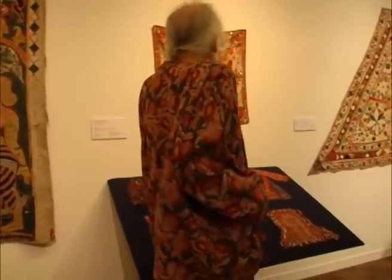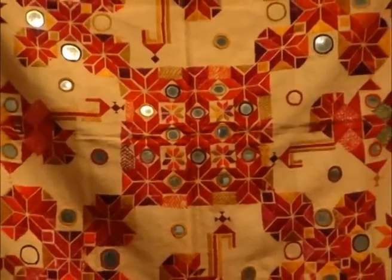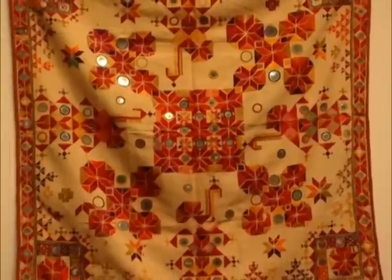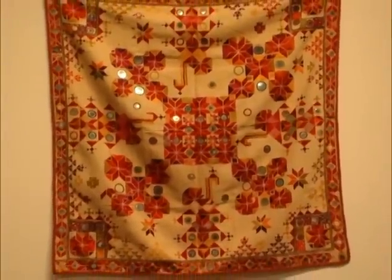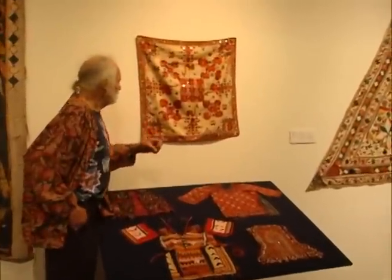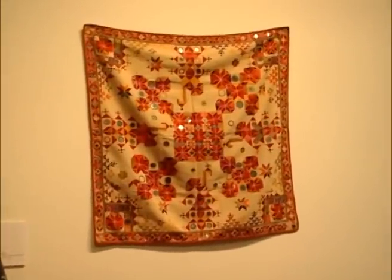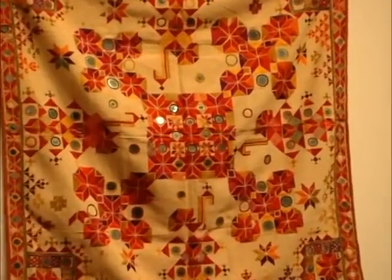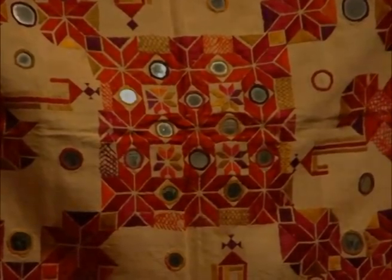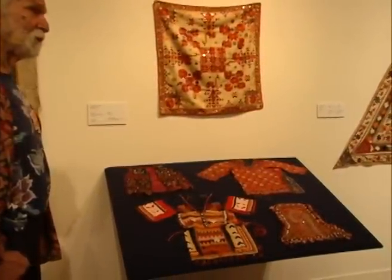This piece is from a place in Rajasthan called Barmer. Things from Barmer are usually heavy doses of geometrics like this, and I always think of them as Muslim, but it does have some stylized peacocks in it. Peacocks are sort of the bird of Rajasthan. There are many wild peacocks there.